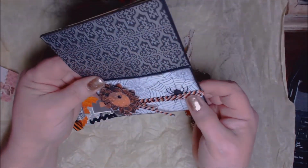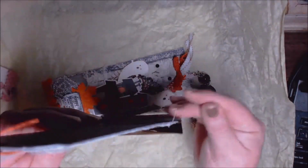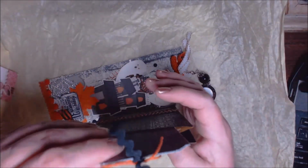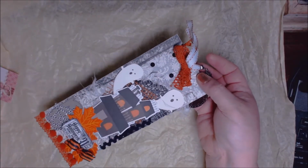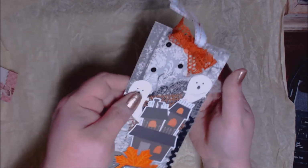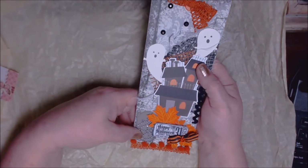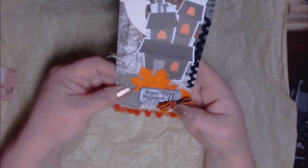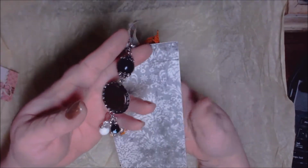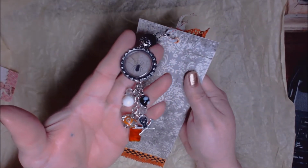Oh, I love this twine. Baker's twine. It's its little gift baggie. Look at this cute little tag. Oh, it's a big tag. It's gorgeous. Oh, little rhinestone. Little bubbles. Little flowers. So many cute, pretty things, Julia. Wow. Look at this.